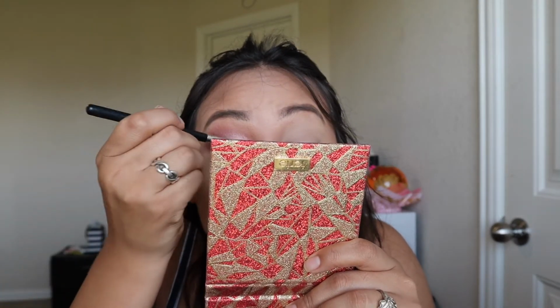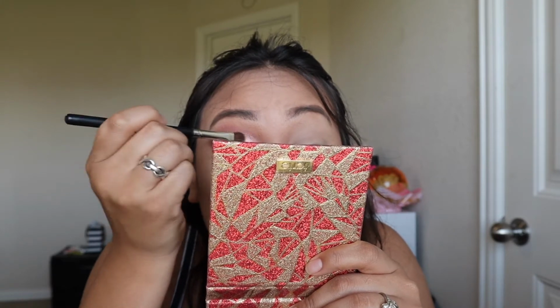Alright, so that shade did have quite a bit of fallout. Give you a little heads up about that. I'm actually going to still try to apply it with some setting spray just to see what it does. Oh, so I did do a pretty shimmer on the lid. It is really pretty. So it ended up being more of a cranberry brownish eye look versus purple and pinkish. But hey, sometimes you gotta wing it.